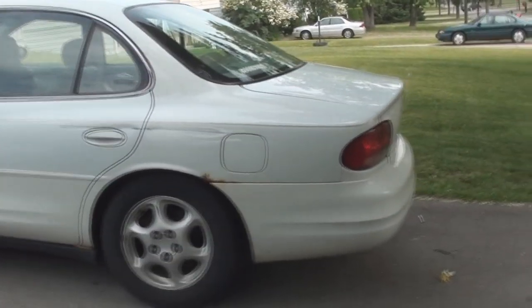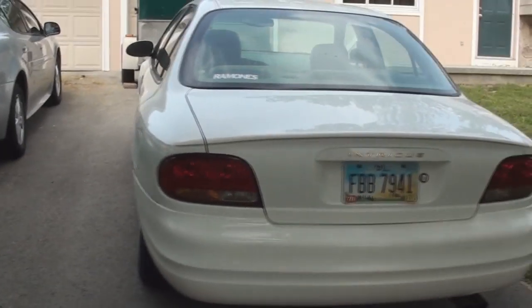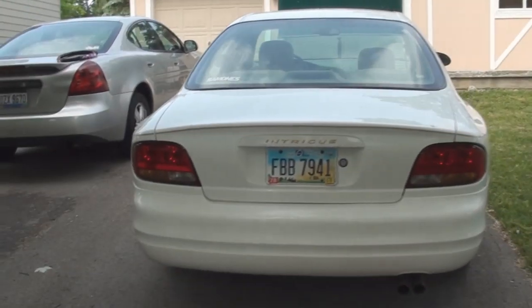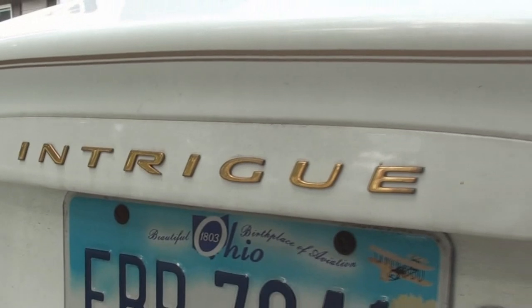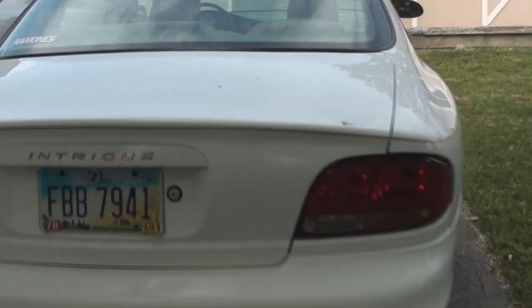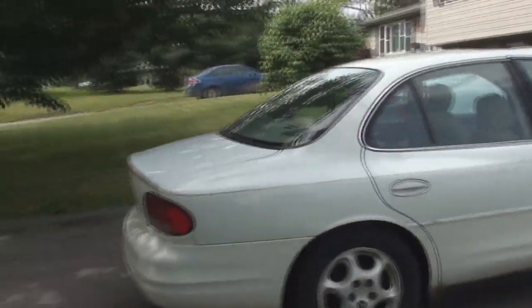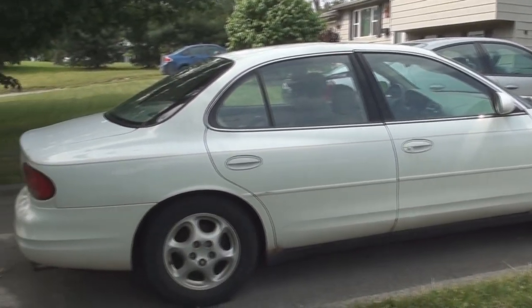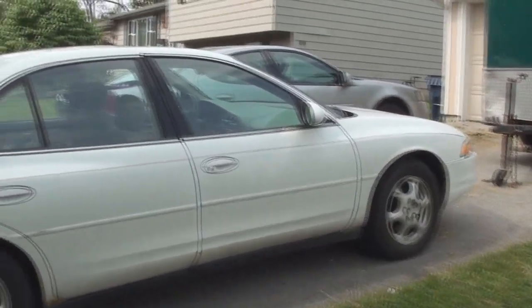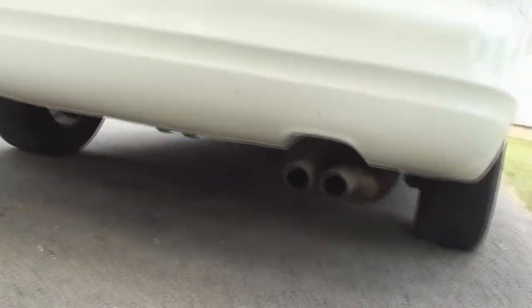The Intrigue, in my opinion, kind of set the way for the Oldsmobile Alero, which is sort of like a smaller version of this, and it rides on the same platform that Pontiac used for the Grand Am. And I'm pretty sure that the Intrigue rode on the same platform that the Grand Prix used to ride on. Pretty sure. Could be wrong. Dual exhaust.